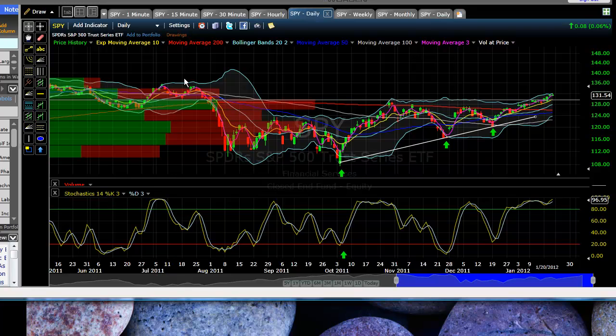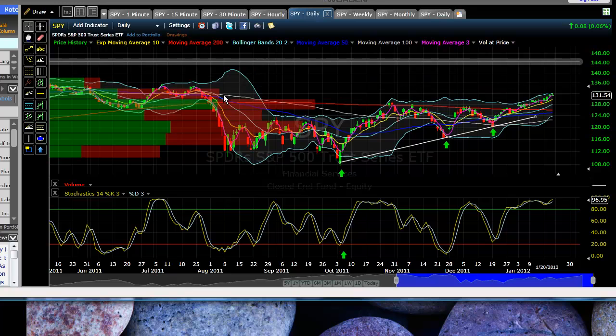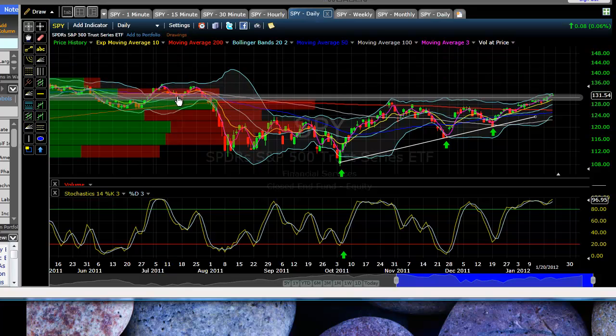On the spiders, note on the daily that this volume at price level, or vacuum as GTO would say, is getting smaller, which coincides with less resistance to price, and we're above here.